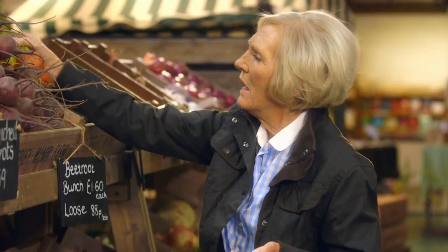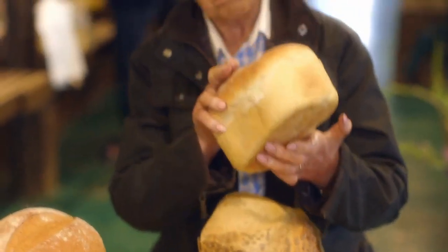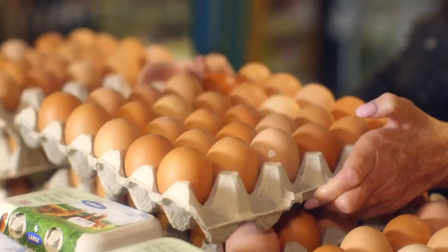I've always been a working mum, and as time goes by, I get busier and busier. And my mantra has always been, get organised and try and do things ahead. Today, I'll be preparing some dishes that I can get together in no time when I'm very short of time and run off my feet.